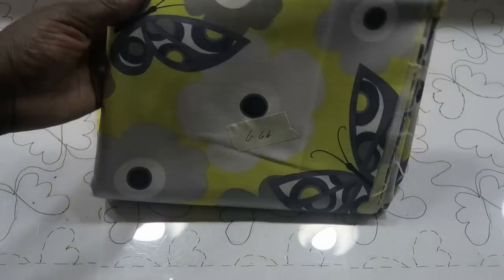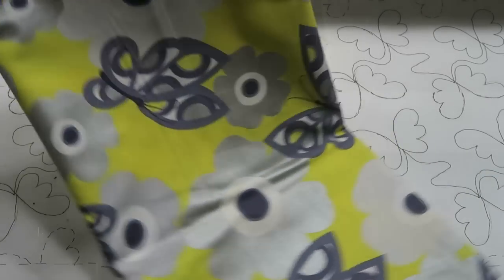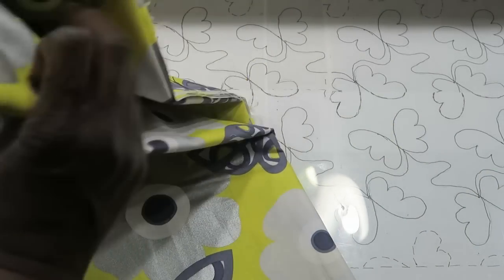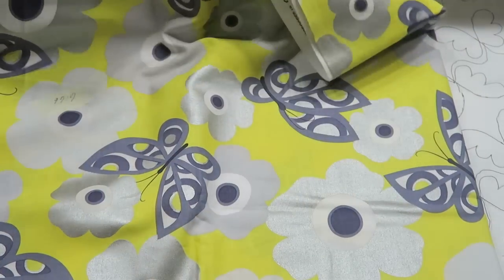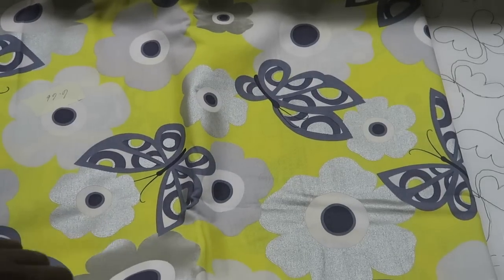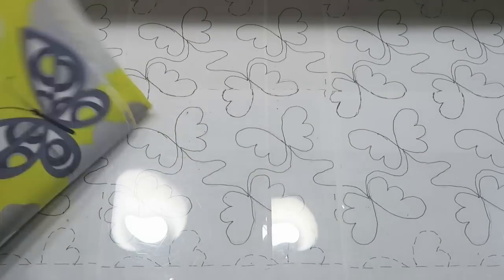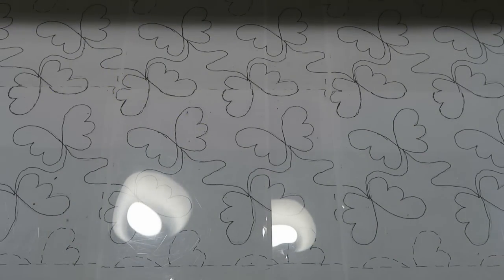I also purchased this yellow one. It has this big flower and big butterflies. Let me see if I can open it up for you a little bit. So that's that print. It's kind of weird because this feels like the ironing board material right here. It's a very strange fabric. The next two pieces cost $9.99. It's 3 yards.